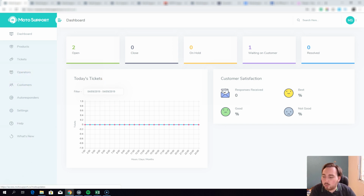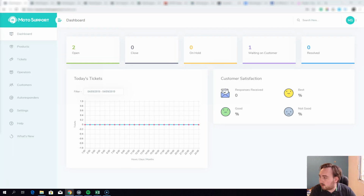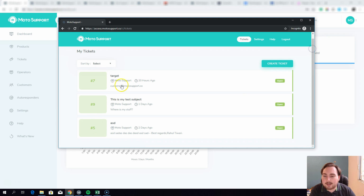And then, of course, you would then have the customers. So let me just bring over the customer side, which is over here. So this is what it's going to look like for a customer. Now, of course, you're going to be able to change colors, logos. You're going to be able to set this up for yourself, and they're going to see their tickets that they've got here. And of course, they can open a new ticket.